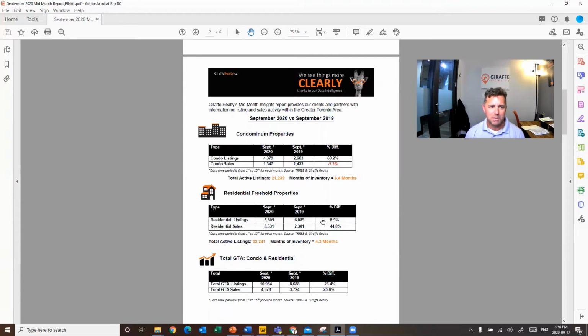When we look at condominium properties for the month of September, we actually saw that there was a 68% increase when compared to the previous year, while sales were down 5.3%. What the trend is showing us is that we're seeing a buildup of inventory within the marketplace, and we've seen that over the past 2 months with condominiums.